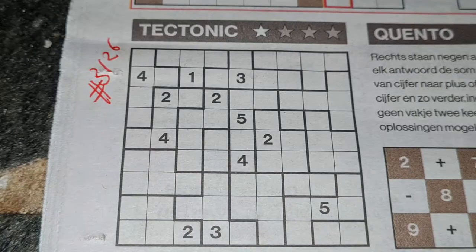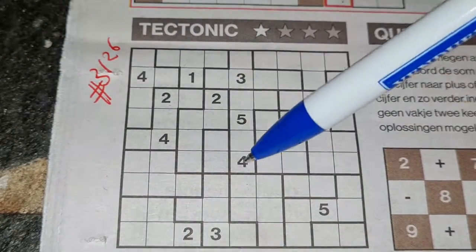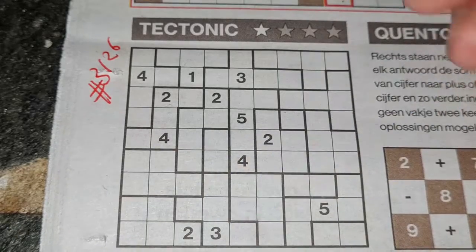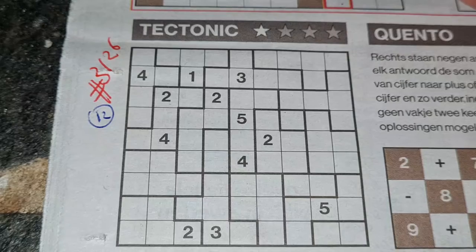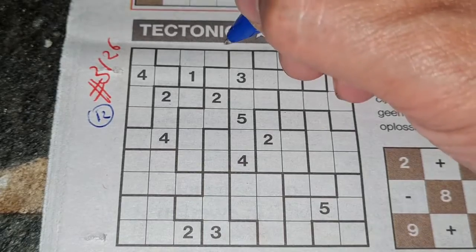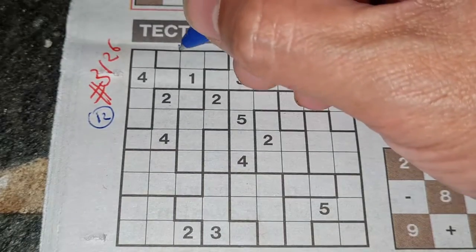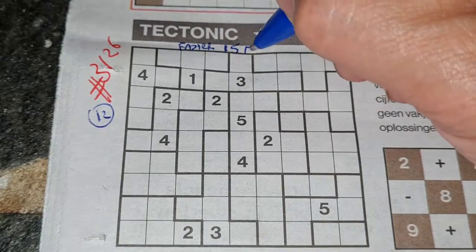Before I start, I always count the printed digits. 1, 2, 3, 4, 5, 6, 7, 8, 9, 10, 12. 12 printed digits for a 1 star. Well, for a 1 star, I need to be faster than 15 minutes. So is this really a 1 star? I do not know. We will see.